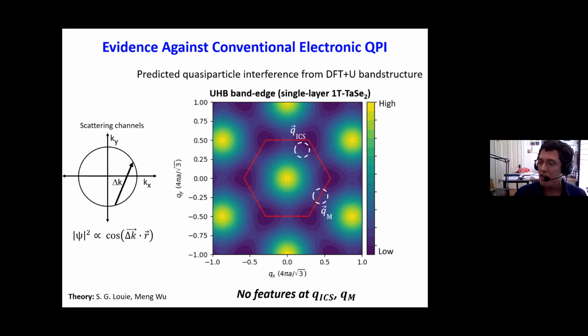And so that's what our theoretical colleagues did. They looked at the electronic structure of 1T-TaSe2 to see if there are any possible spatial frequencies at these Q_ICS and Q_M wave vectors, and they saw nothing. So there's really nothing in the electronic structure that should lead to this. So we think that QPI does not explain this observation.